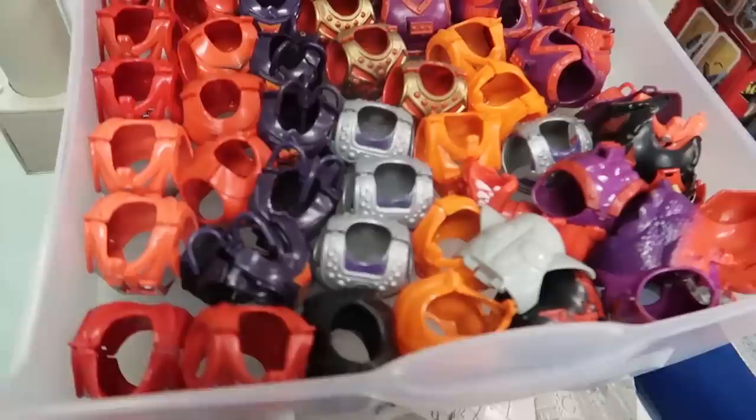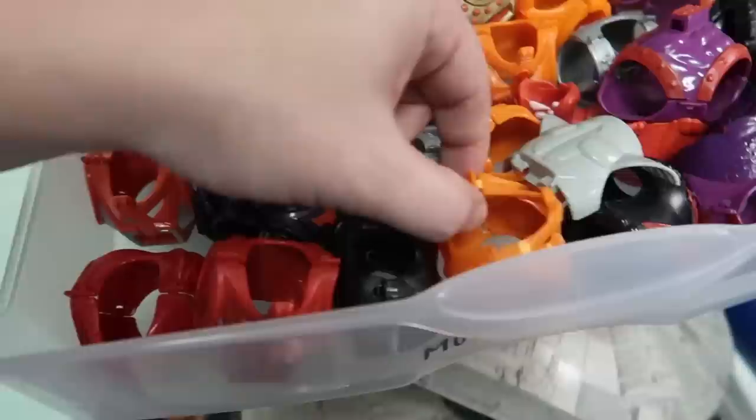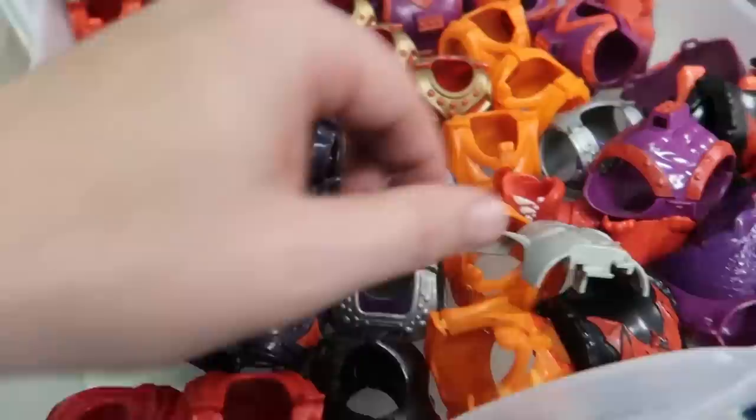Look at all the armor. Ooh, hey, that's the red rib Hordak armor. That's the variant. The Dragon Blaster Skeletor is in here. Lots of Webstor, Fisto, Stinkor, Horde Trooper. Holy cow, this is amazing.